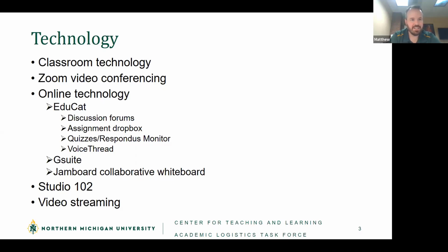With online technology, of course, in the CTL we've been supporting EDUCAT for years, and in these various models, people who've traditionally taught face-to-face may want to take advantage of some of the tools in EDUCAT that are traditionally used more by online courses, such as discussion forums, the assignment Dropbox, which is used in a lot of face-to-face classes anyway, and quizzes for your exams.